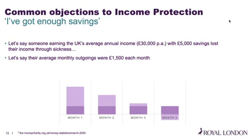Now, what about if the client believes they've got enough savings, and actually how much is enough? If the client did have endless resources of capital, then yeah, they probably could rely on their savings. But realistically, we're not a nation of savers, and where people are saving, it tends to be for another purpose. It could be for buying their first home, it could be for buying a car, etc.